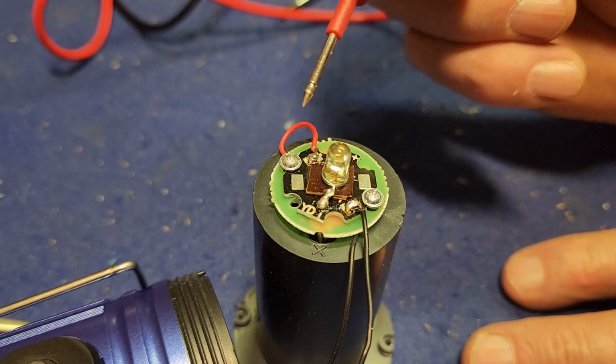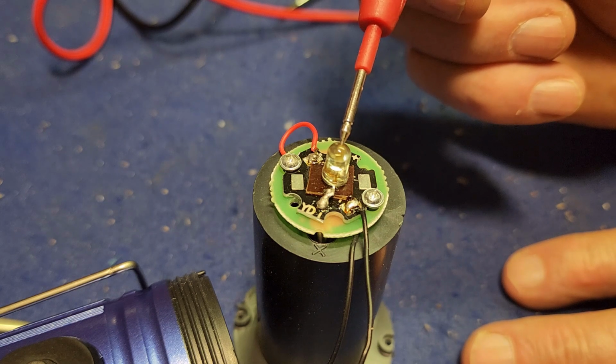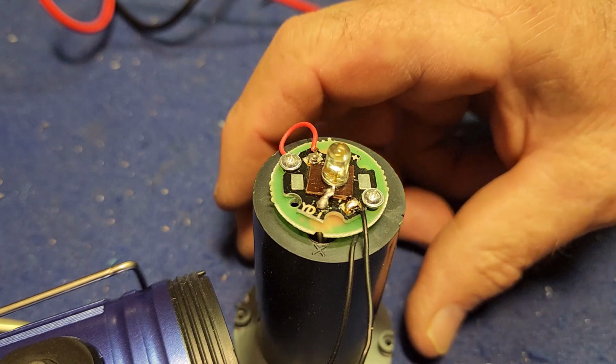The three 1.5 volt batteries give us 4.5 volts. It's probably a little bit rich for one of these LEDs. I think they're normally about 3.5. So I don't know what sort of life it's going to have. But anyway, we'll put it back together and see how it goes.